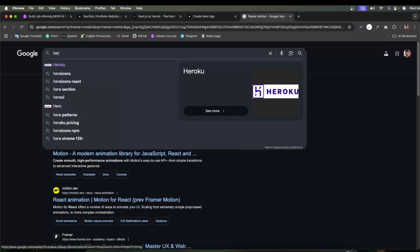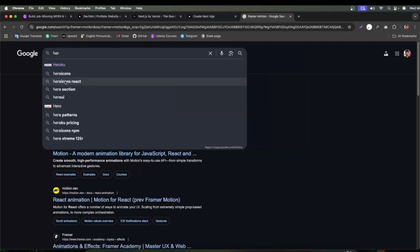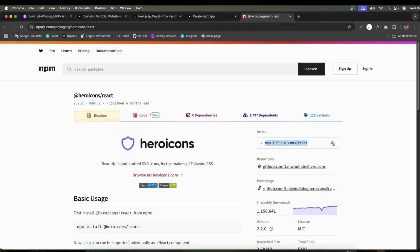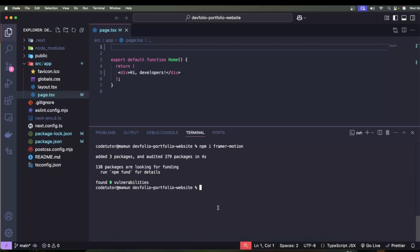Next we'll have to install hero icons. So for hero icons, we will search hero icons react version. Okay, so this is the npm package. We'll go there and then copy this, come back here, paste it here, and let me press enter and keep it installing.